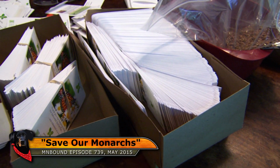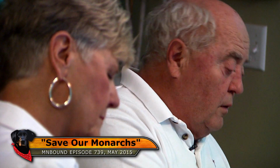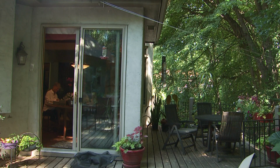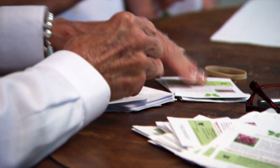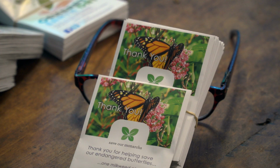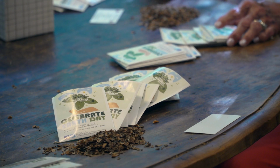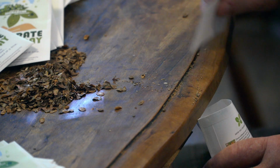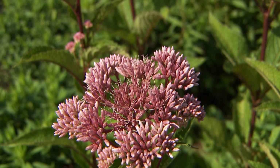In the beginning, the Johnsons hand-filled seed packets at their kitchen table. I think the first year we did about 8,000. You know, it was a lot of work. It gets tedious when you're filling those things. Today, a seed company in New Hampshire prints and fills the milkweed packets, which are then shipped to Chanhassen, Minnesota, to be distributed. Well, we went from 80 to 100 to 200 to 500. Now we're doing over 1 million a year. We've shipped a total of 8 million.